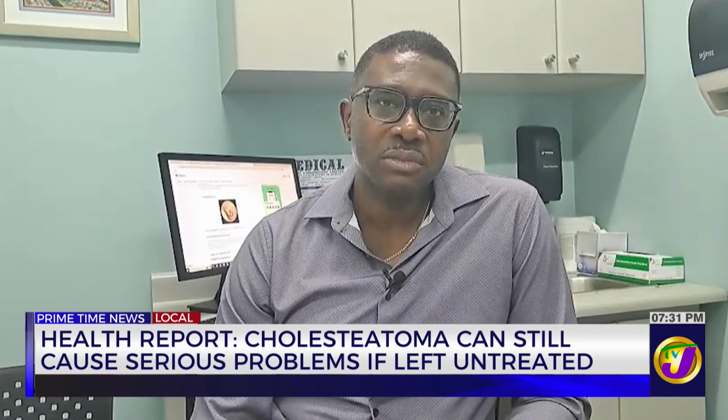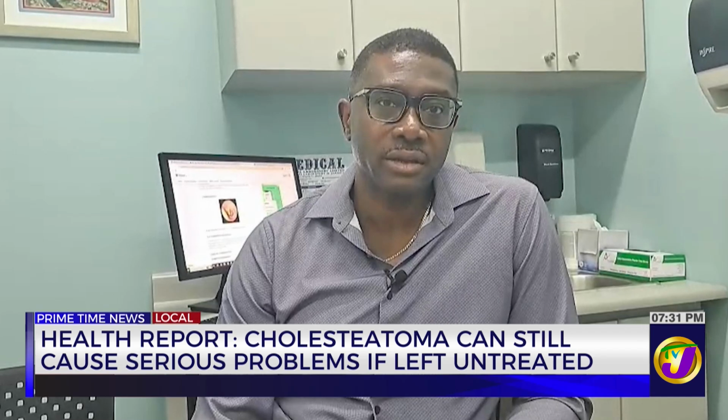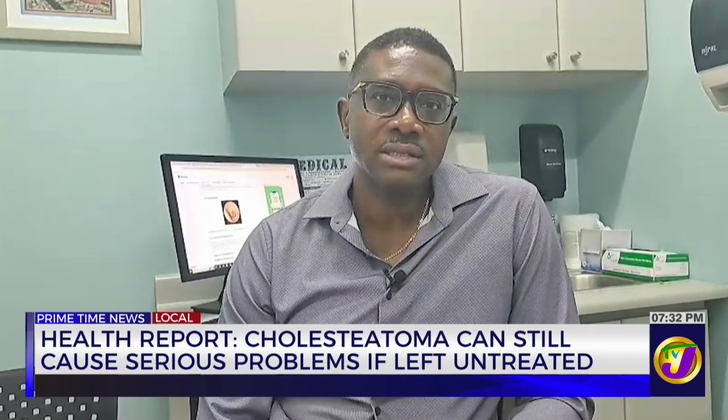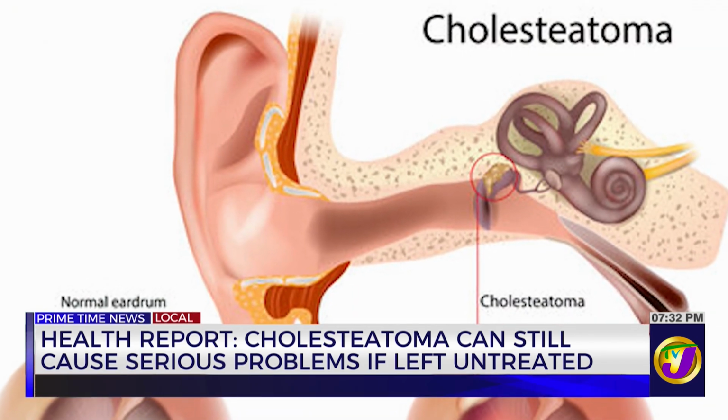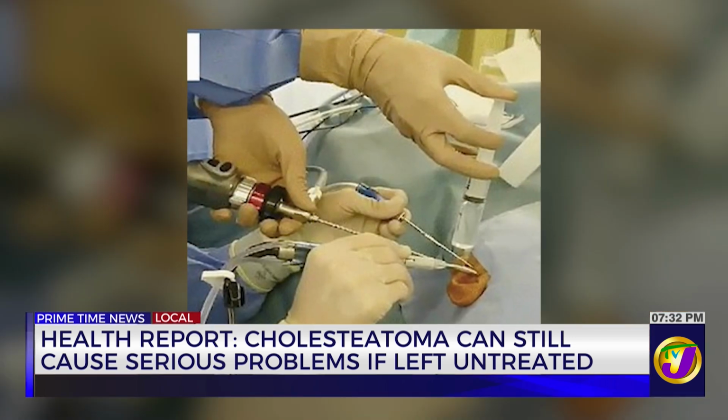There may be some dizziness sometimes if the cholesteatoma gets into the inner ear or affects what we call the labyrinth, the semicircular canals, and that dizziness is typically described as vertigo. Diagnosis is made through a physical exam and imaging tests. Treatment usually involves surgery to remove the growth.